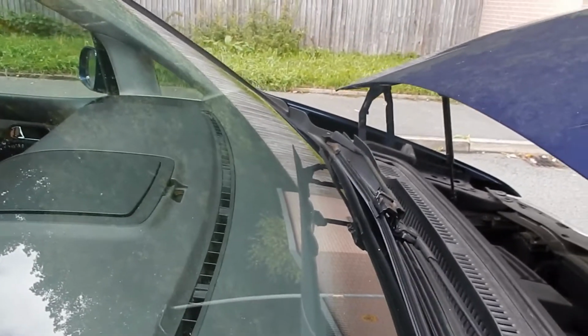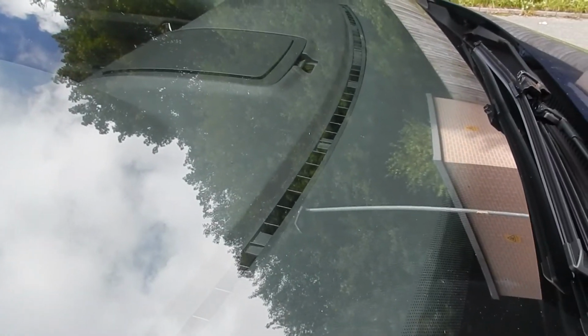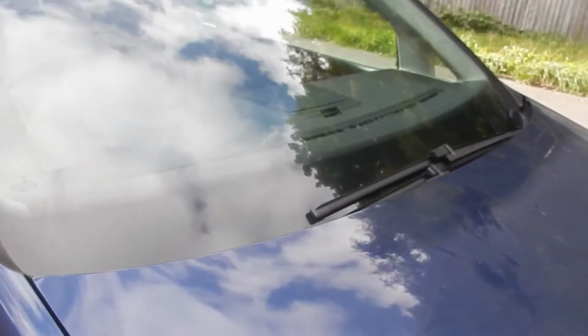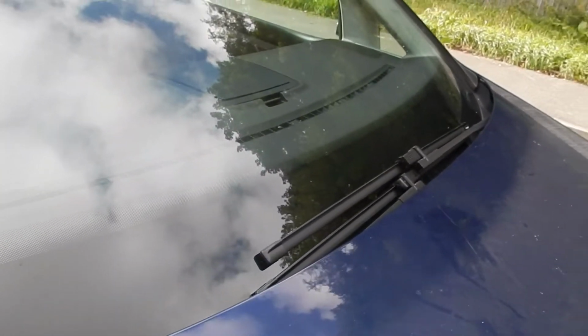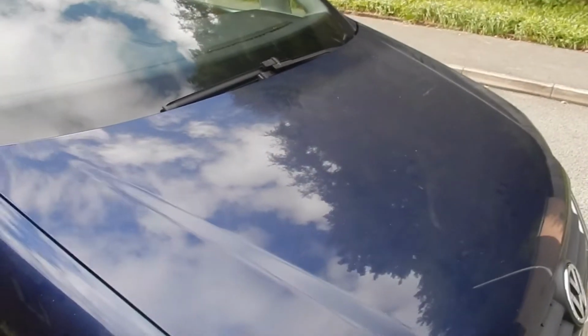So you stand at this angle. Should I pour water on it? No, we'll use the washer fluid. Right, I'll just turn it. Be careful, you don't want to get covered. Stand a bit back.